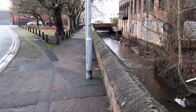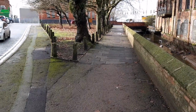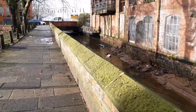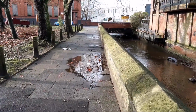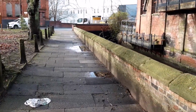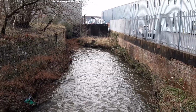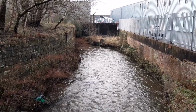The Irk is getting wider the further we walk along here as it approaches the centre of Middleton by the side of this derelict Lodge Mill. And here's the Irk on the other side of the bridge from Lodge Mill. As you can see, still wider river now, curving around towards the town centre.